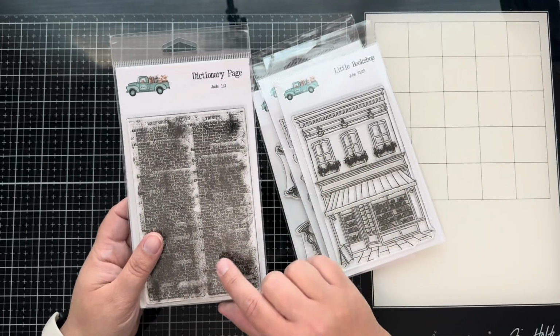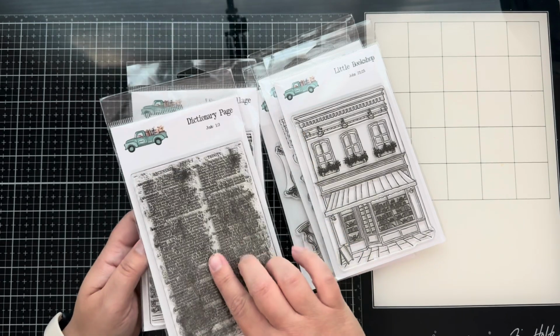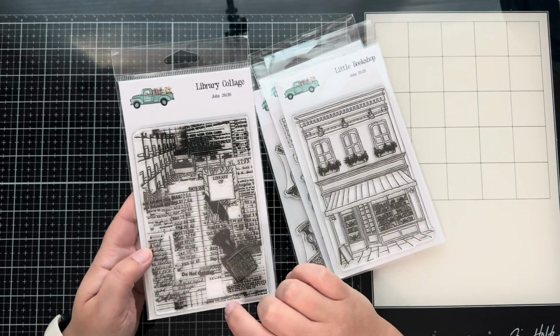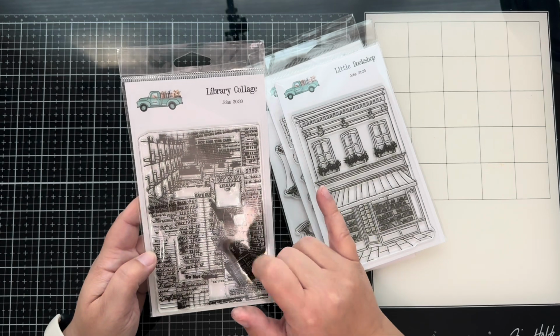This is the one that sold out really fast. And they are bringing this back in. It should be back in the shop around the 30th. And then library collage. Love all the numbers in here. This is a repeating stamp set too.